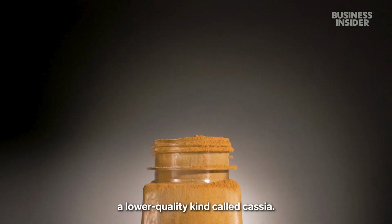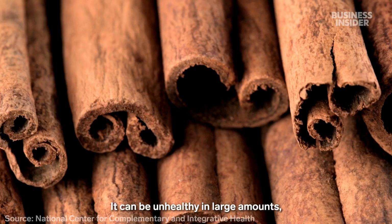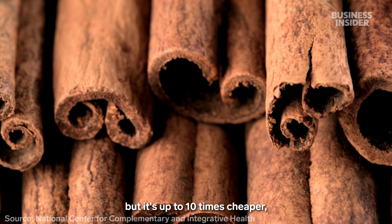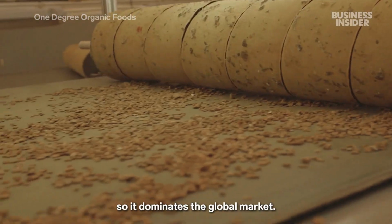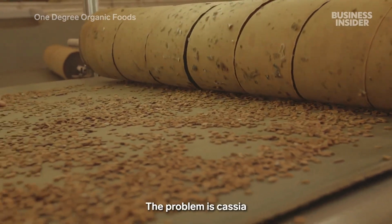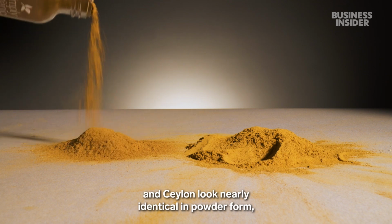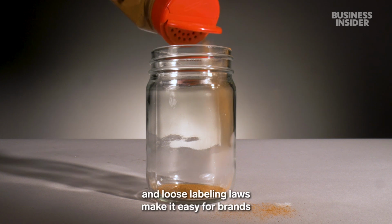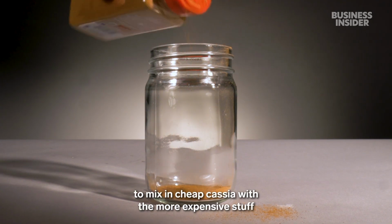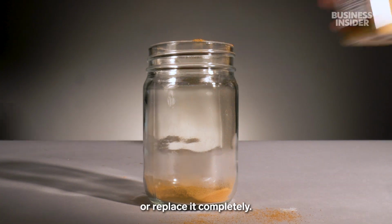A lower quality kind called cassia. It can be unhealthy in large amounts, but it's up to 10 times cheaper. So, it dominates the global market. The problem is cassia and Ceylon look nearly identical in powder form, and loose labeling laws make it easy for brands to mix in cheap cassia with the more expensive stuff, or replace it completely.